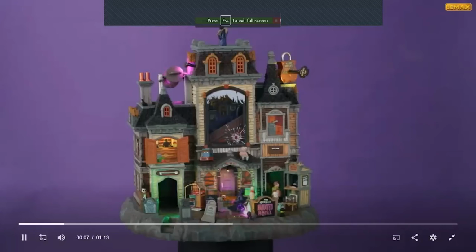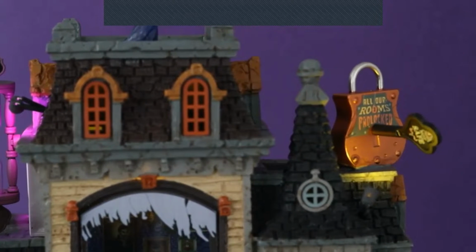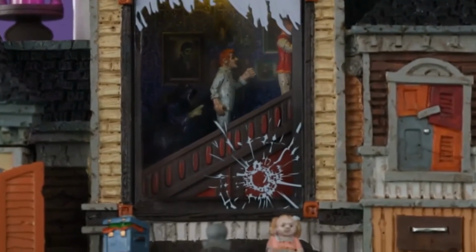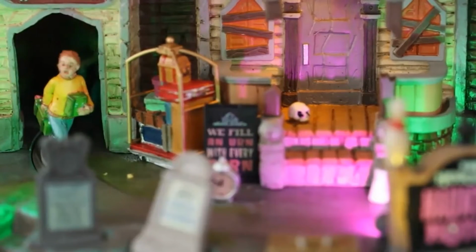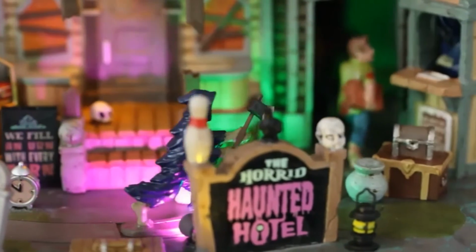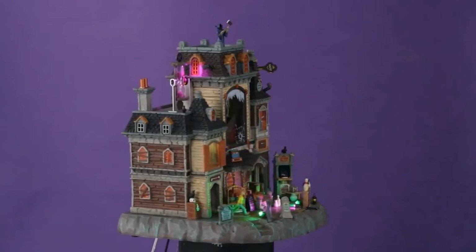Welcome to the Horrid Haunted Hotel. Once you've checked in, you won't be checking out. Oh, and don't worry, all of our rooms are padlocked. Haunted Hotel Concierge, this is Gordon speaking. Hello? Can you help me get out of here? Of course. We can help you dispose of the unfortunates. Oh man, let's get out of here! Run! Get over here!